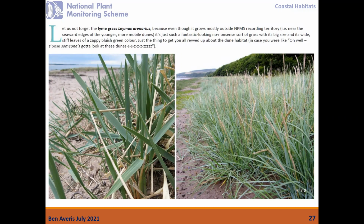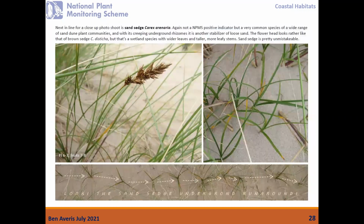The next picture shows sand sedge, a very, very common plant in sand dunes. It actually gets into some of the dune slacks as well. Quite wide ranging. The leaves are quite ordinary, really, just a few millimetres across, sort of mid-green. To look at, those leaves could be leaves of various other sedges.